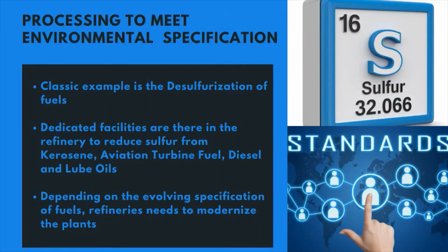Then we move on to certain process units which are primarily to meet the environmental specifications. A classic example would be the desulfurization unit. From every product we have to remove the sulfur content to meet the market specification, and for each product a dedicated desulfurization unit is available. Generally this is called the hydro desulfurization unit or HDS. Depending on the evolving specifications of fuels, refineries need to modernize the plant by having different kinds of process units.